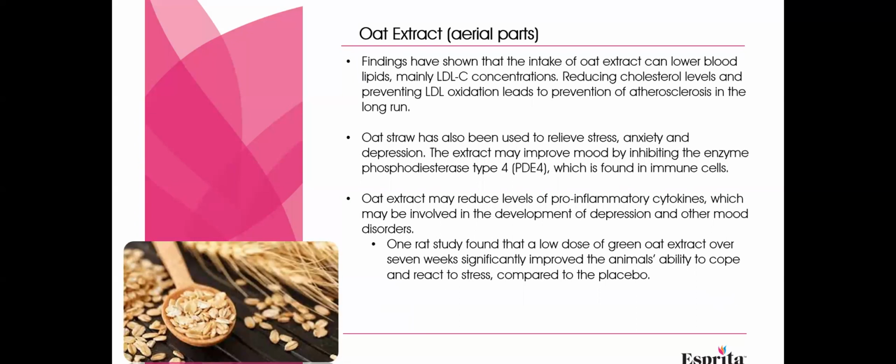Findings have shown that the intake of oat extract can lower blood lipids, mainly LDL cholesterol concentrations. Reducing cholesterol levels and preventing LDL oxidation leads to prevention of atherosclerosis in the long run. So we've already discussed that.